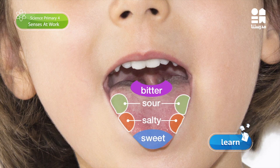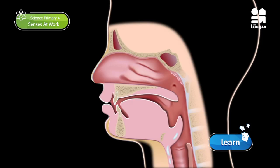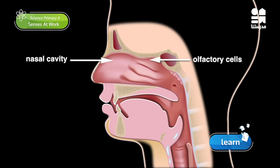Smell and taste are very closely related. Your brain combines the information that comes from your taste buds with the information that comes from your nose to give you a sense of flavor. In the upper part of your nasal cavity are olfactory cells. They're the receptors for smell. When you inhale, chemicals are dissolved in the moist lining of your nasal cavity. Your nose can distinguish about 50 basic odors.